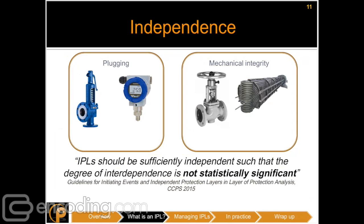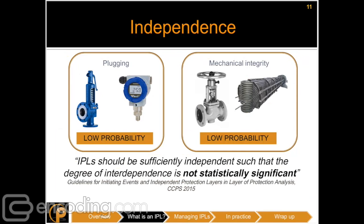We actually have an entire program that's common and could be a fault. However, these cases are very, very low probability, to the point where most of us wouldn't even consider them credible. However, if we're truly saying independent, that's not a possibility. So the Blue Book talks about this, saying that the IPLs need to be sufficiently independent such that the degree of interdependence is not statistically significant, and that's an important phrase. We're saying that basically the chances of the common mode of failure are so low we can ignore them. And that brings it in line with standards like 61511 that speaks in a very similar way.